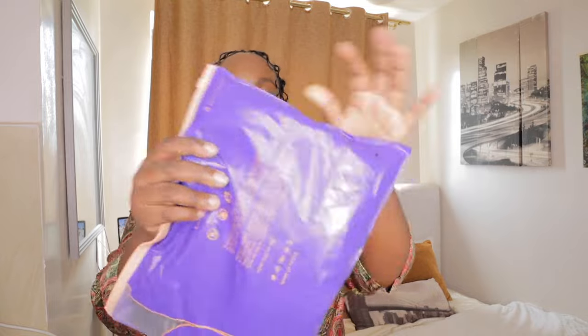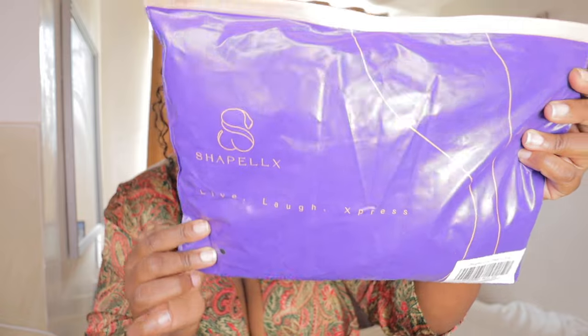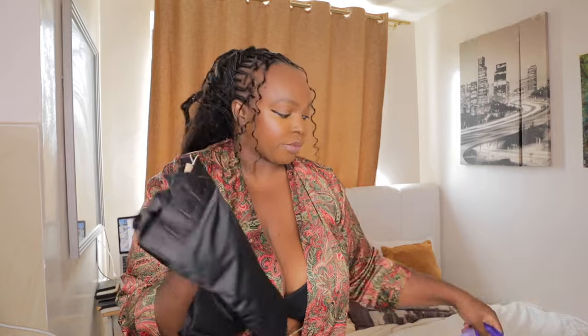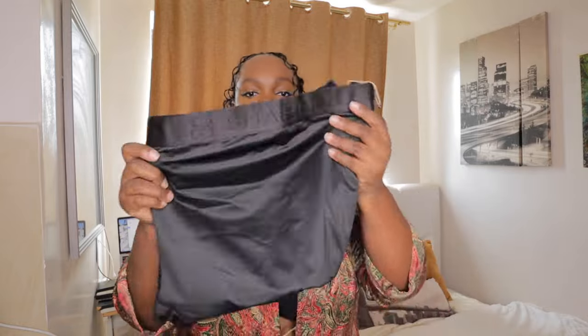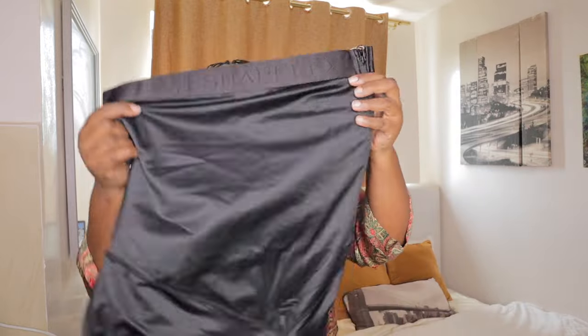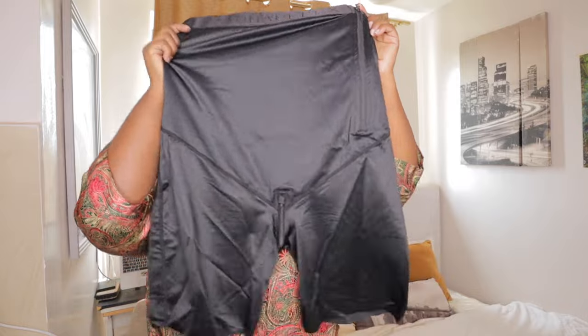Hi guys, I'm doing a video for TikTok. I'm trying new shapewear. This is from Shapelex. Yeah, so I'm gonna be doing this. So it's leaking.